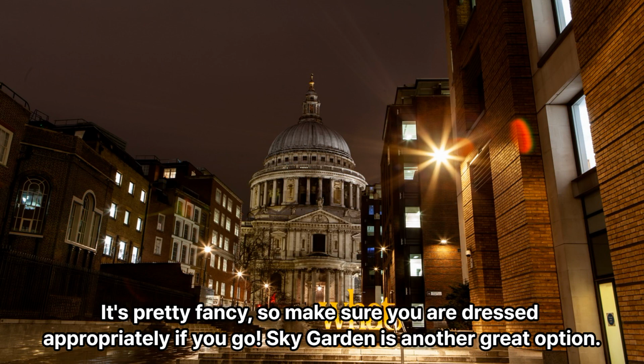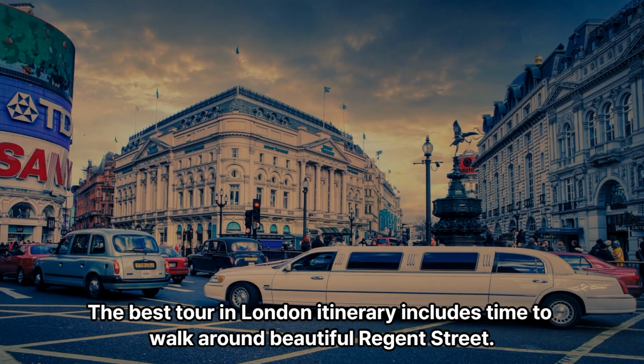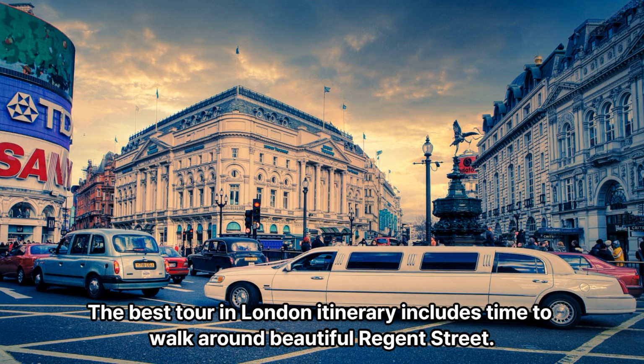Sky Garden is another great option. Gorgeous photo ops, if you are able to get past the huge lines. Want even better views? Get 360-degree city views at the Shard. The best tour in London itinerary includes time to walk around beautiful Regent Street.